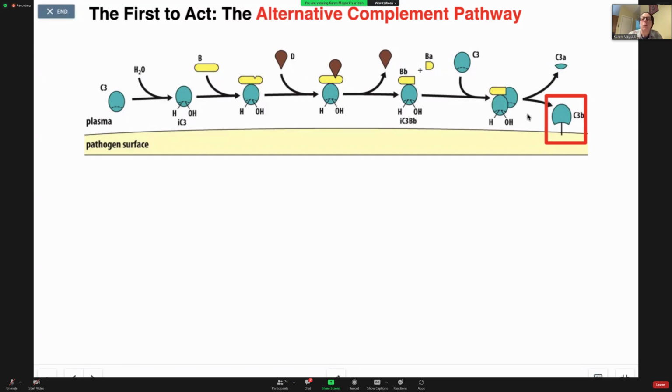But over here, when we're talking iC3Bb, that enzyme now can cut a regular C3 to expose the thioester bond in a completely different way. That exposure of the thioester bond allows it to be exposed, hopefully close to the surface of a pathogen, which allows covalent binding of this C3b. The enzyme cleaves this, opens up the thioester bond, and if this is in close proximity, it plonks itself down covalently on that surface. If not, it will be hit by water and becomes an inactive molecule. You get an inactive C3b, and it floats away.